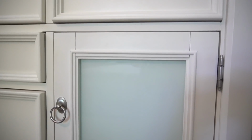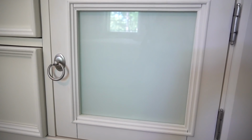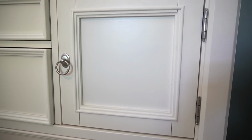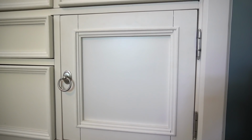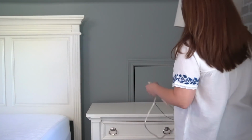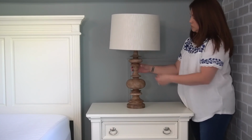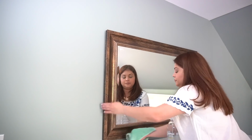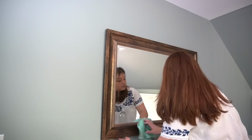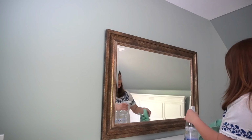And since it wasn't in the budget to replace my furniture, I decided to give it a little bit of a facelift. My vanity had these panels on 2 doors on the front, and I decided to change them over because you can flip them in order to give it a different look. I brought back in all of the accessories that I wanted to keep in the room that I already had, and then I began wiping everything down. Once everything was nice, clean, and dusted, I began to decorate and set up the room.